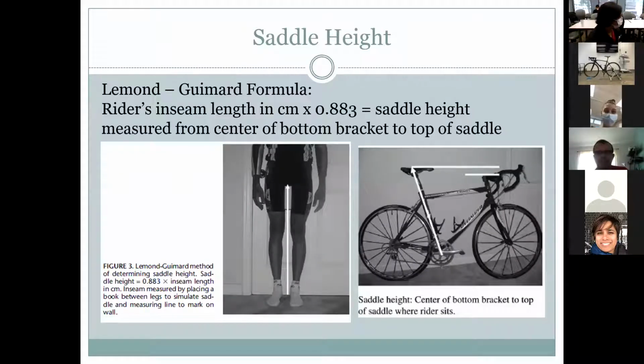So that was the shoe pedal interface. The next one is the saddle interface. And again, this is just a suggestion of a way to dynamically or statically fit someone. It's a formula. So what you do, as the picture shows, you get the inseam length of the athlete in centimeters and multiply that by 0.883. And that would give you the saddle height, which is measured from the center of the bottom bracket, if you remember what that part was, to the top of the saddle.